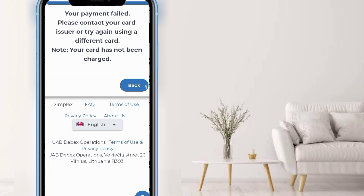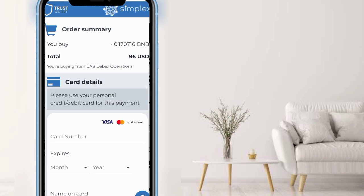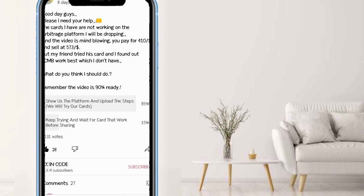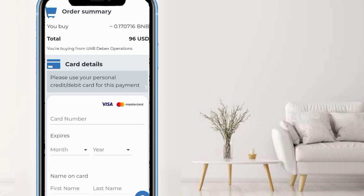Unfortunately, our transaction declined. That means the UBA card does not work for Simplex. As you can see, after multiple attempts, I found out that none of my cards work on Simplex. So I decided to make a poll on my community tab, and as you can see, people requesting for the video won in the voting session. So now I'm going to complete the video and tell you everything you need to know. Then you try your card and give me a response on my Telegram community.